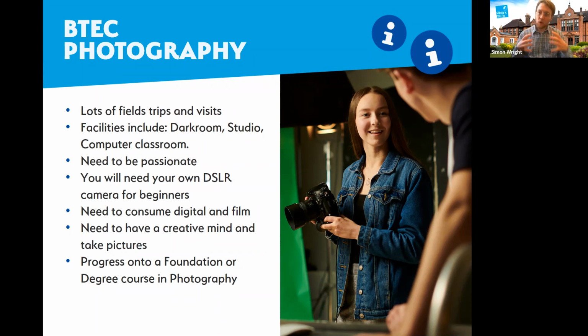Unlike the A level in photography, there's a lot more emphasis on taking pictures. So the more pictures you take, in theory, the better you become as a photographer. The emphasis really in BTech photography is taking pictures, taking pictures, taking pictures.